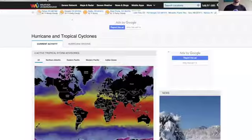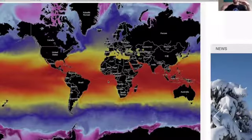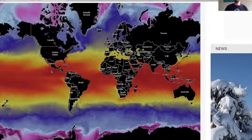But again, now if we look at our ocean temps, we know that we're kind of in that in-between season. What we're gonna look for here is we're gonna look for the Gulf of Mexico to heat up. We're gonna look at this warm water current coming off the East Coast, really good warm water here off of Mexico. These are the areas that we're going to look for hurricane development now.